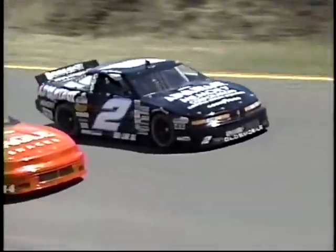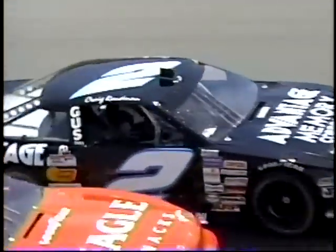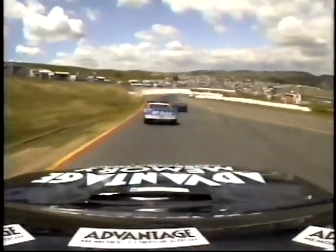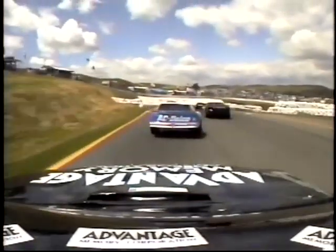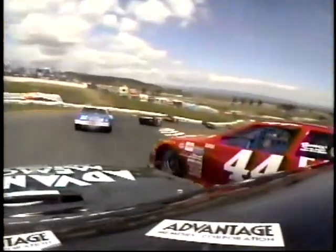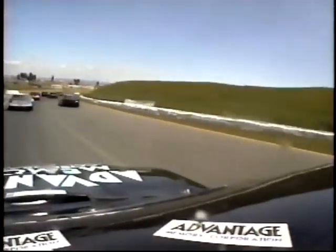Well, this time we've got a little bit better fuel cell, and we finished pretty early last time, and this time we're going to come in closer to the halfway point. We shouldn't have a problem. Okay, thank you very much, and good luck out there. Thank you very much. And Craig Rodman will start 9th today in the Advantage Memory Olds Cutlass.